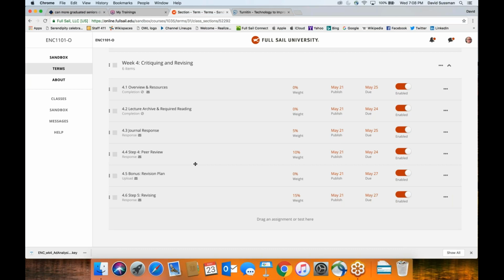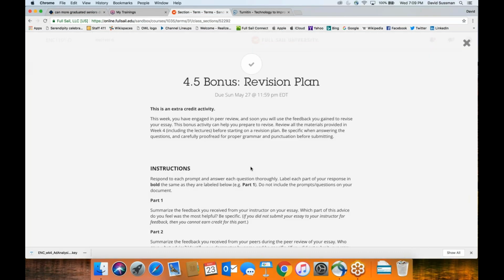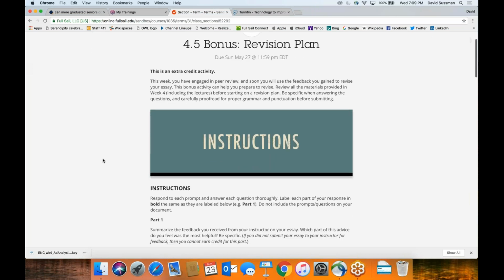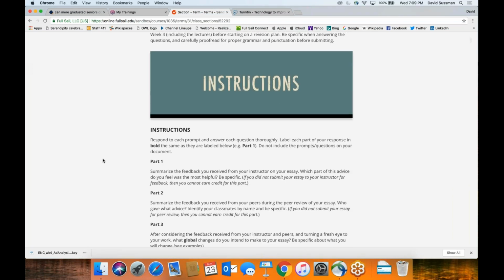There are pretty clear instructions under peer review. I will talk briefly about peer review in just a moment. There's this guy here, the 4.5 bonus, the revision plan. Let me go in there real quick. This should be a shorter session because I really only have final comments and just reminders to make about what you need to do during the final week of class.